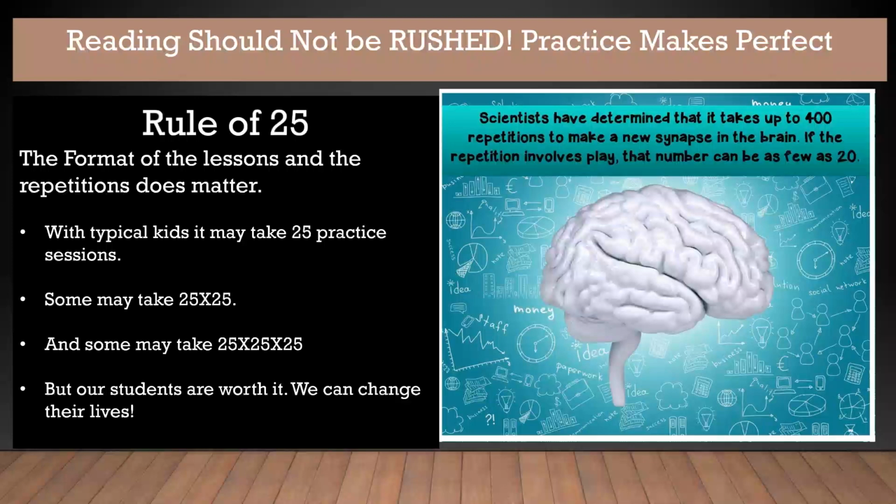Some students have been language deprived, or they come in with limited vocabulary or other situations, and they might need more time. The rule of 25 is that those students might take 25 times 25 to actually learn that concept. Some students need 25 times 25 times 25. Those are our students that are on IEPs or second language learners. It's not that they can't learn the concept, they just need more practice because of other factors in their life, or the cognition or how their brain is wired.